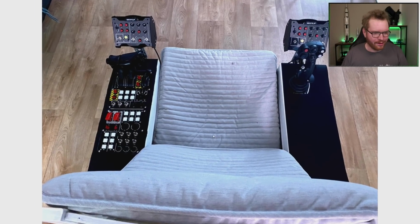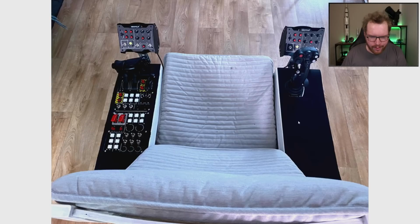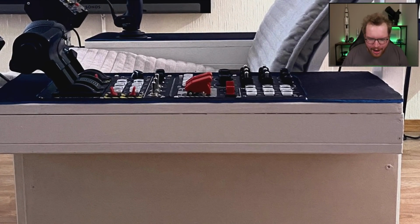Top-down view here, looks really good. The only thing I think is weird is this panel here. It looks like they're sunk into the actual armrests here on the side. Yeah, you can see here they are. So they're kind of leveled with it.